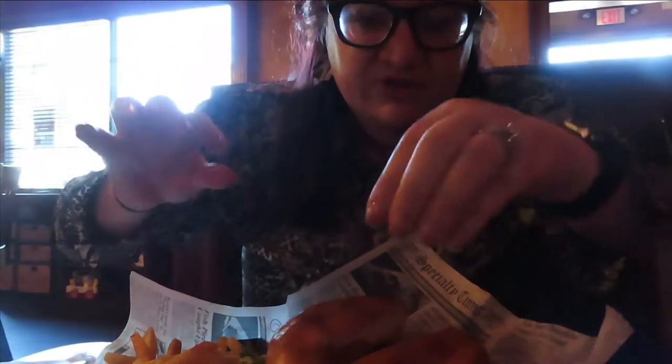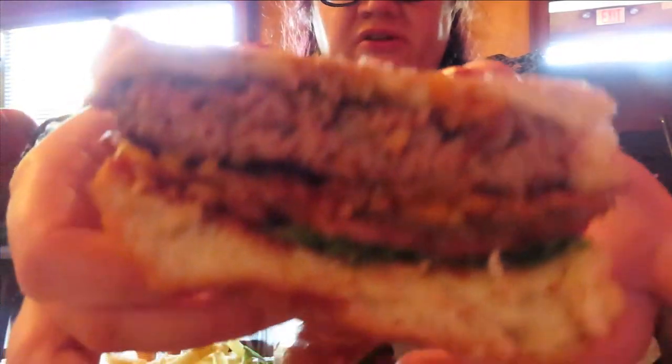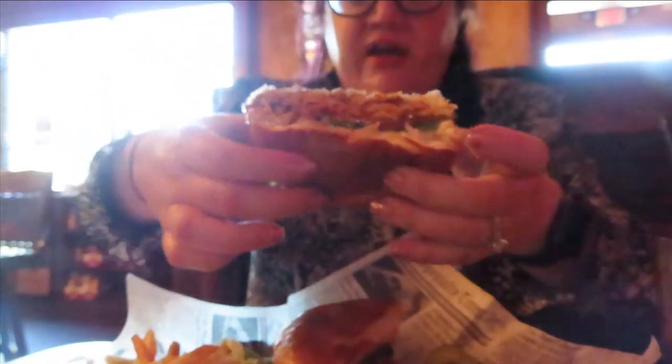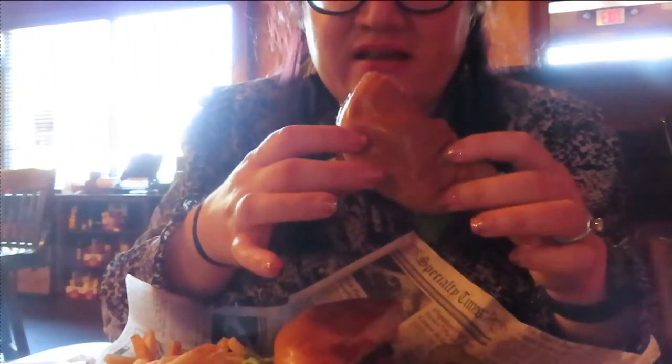All right, y'all, I'm gonna show you the cross section of this burger. We're gonna bite into it, get first reactions. There's some shade behind me, sun behind me. Look at that. Look how delicious. You can see the bacon, the cheese, tomatoes, and that temperature is pretty great. That barbecue sauce is delicious. I don't even know what kind it is, but let's see.